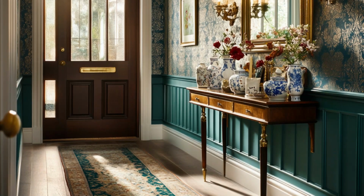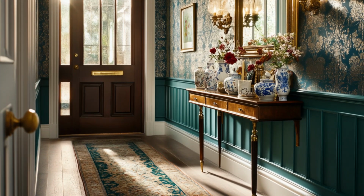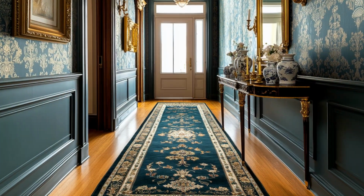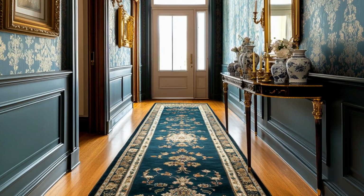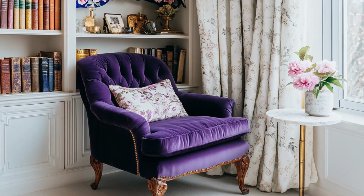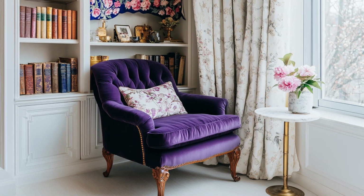The beauty of maximalist decor lies in the layering of textures and finishes. Think velvet upholstery, woven rattan pieces, glossy ceramics, and metallic accents all coming together to create a visually engaging space. Instead of worrying about everything matching perfectly, focus on building an environment that feels curated and full of character. A great way to start is by using textiles. Layering throw blankets, patterned rugs, and decorative pillows in different fabrics can instantly elevate the room.